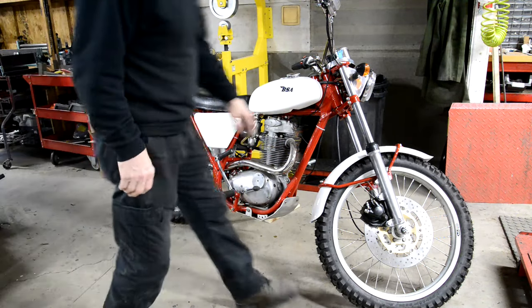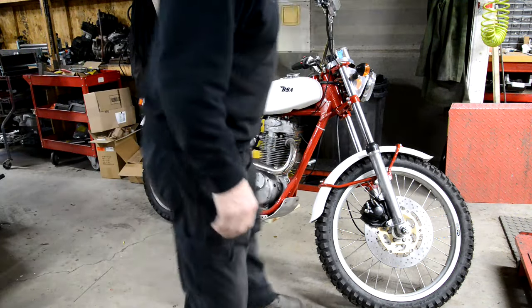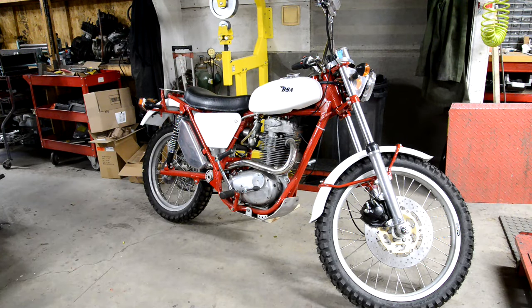I think that front mudguard stay and everything looks gorgeous. All right. So come the spring, I'll put that up for sale. I think that's worth $5,000 of anybody's money.